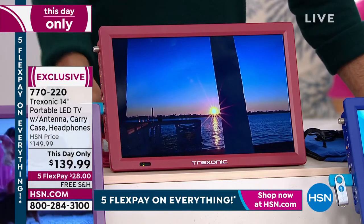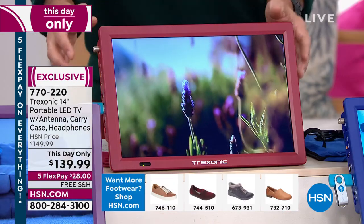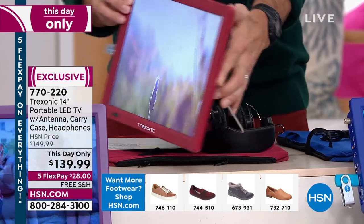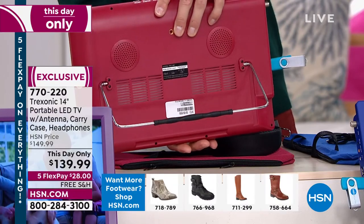I just love the freedom of this. And on the back, which I haven't shown, there's a little stand. That's how we have all these standing up. It's not some trick that we're doing. I'm going to turn it around here to show you the little stand. And also, Joe, you could probably use that little stand to hang it on the wall too, right?